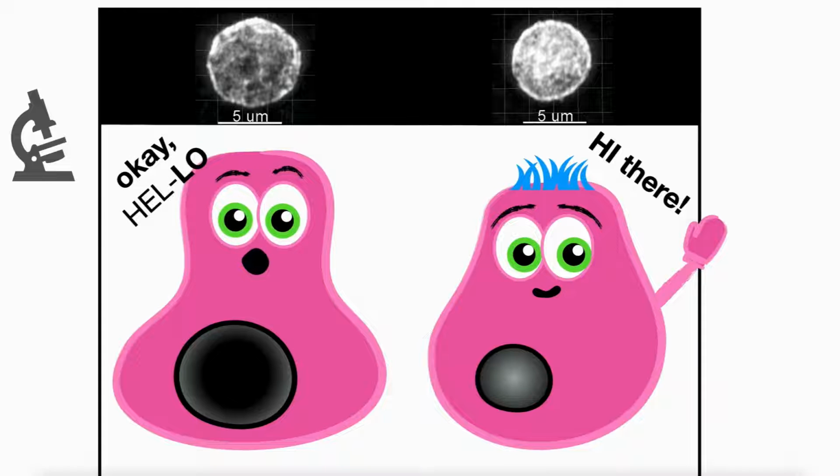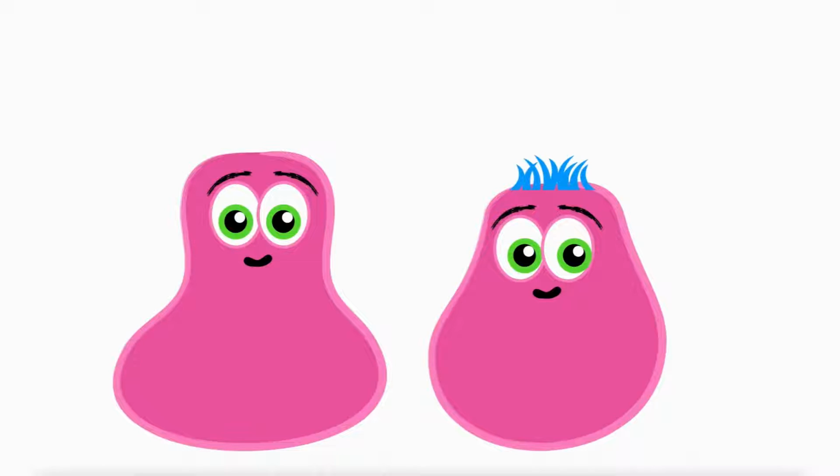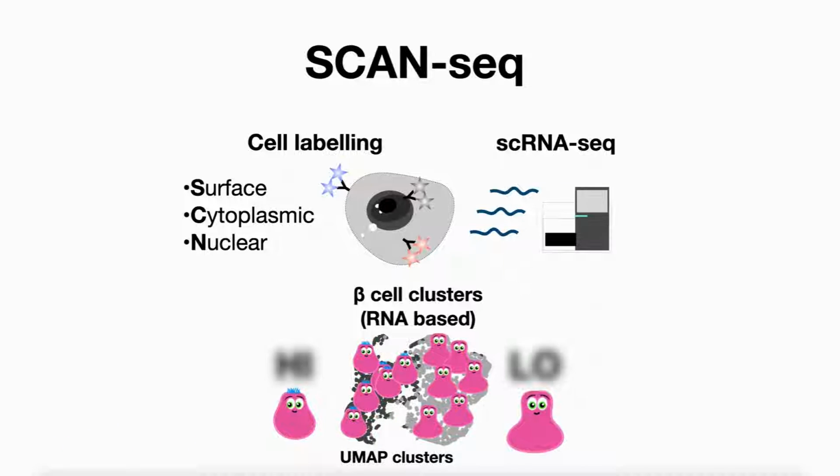To further explore the two types, we developed a technique called scan-seq. Scan-seq measures protein levels inside and outside the cell, and it also measures the production of thousands of gene products from every single cell. Again, the results pointed to two major groups or types.